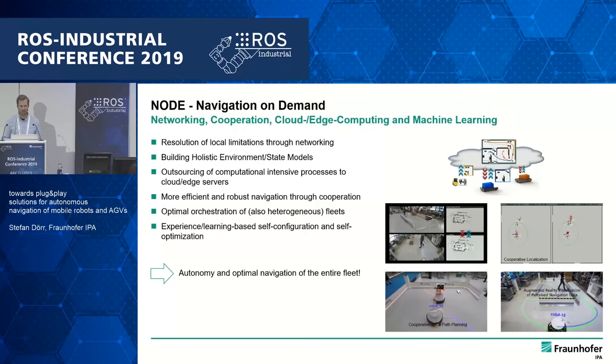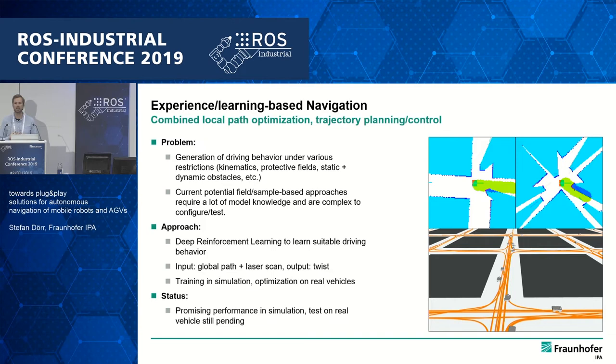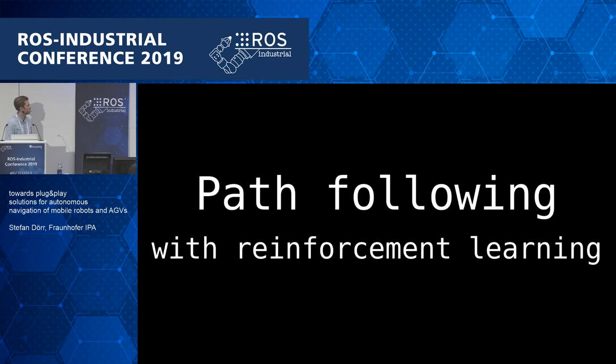And I now want to shed a light on two recent research activities of my team, which focus on learning-based approaches. And this is the first one, which tries to tackle the local path planning and optimization problem using deep reinforcement learning, deep Q learning. So the idea is that it's really hard and takes a lot of effort to manually configure and test the desired navigation behavior, especially here for the local path planning behavior. So this could be learned. And I think easiest is to demonstrate it via this nice video that the colleague did.